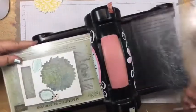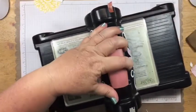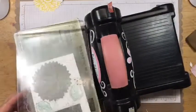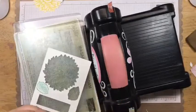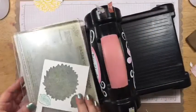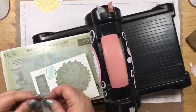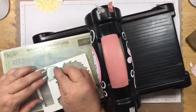All right, gotta run that. I gotta run this through twice because I gotta get both of those leaves out. And I'm actually gonna show you the difference this time, because I'm not gonna put adhesive on the back of the leaves. I am on the one flower, but not on the leaves, because I want to show you the difference of having that adhesive strip and either having it or not having it. All right, and then we're gonna line this one up.